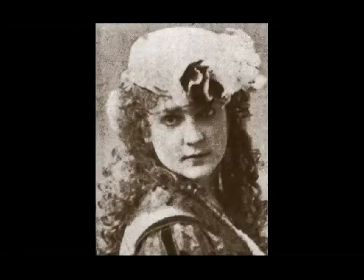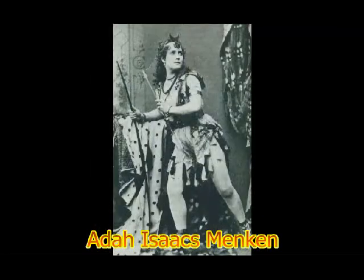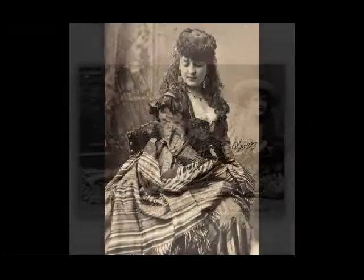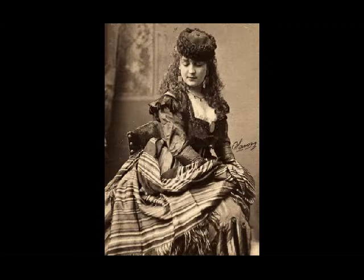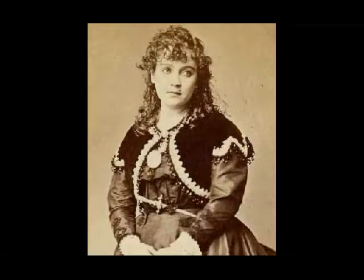Rodeo showgirl and stage actress Ada Isaacs Menken is believed to have stayed in the St. Charles Hotel as she traveled with her troupe around the West. Ada was quite a different showgirl, as she would perform in a scandalous state of undress while on stage, and as she seductively rode a horse on rodeo demonstrations.